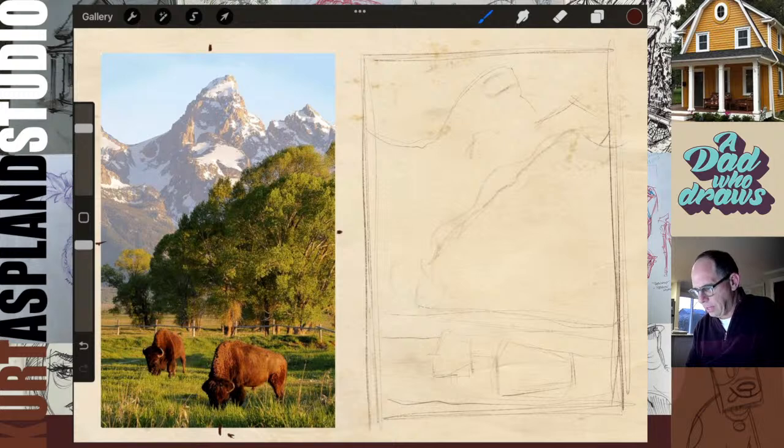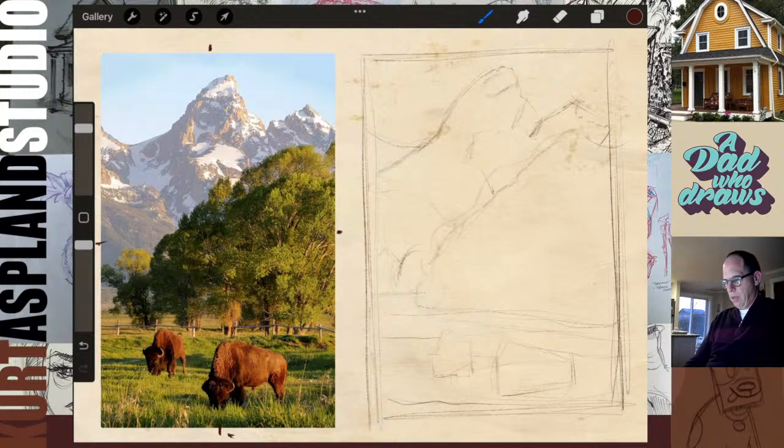And squint my eye here to kind of get a feel where those will go. This big mountain range looks like he's creating a shadow on that side over there. You've got this big tree over here. Okay, I'm going to go ahead and start working this down now.